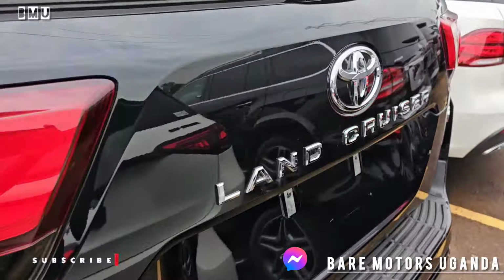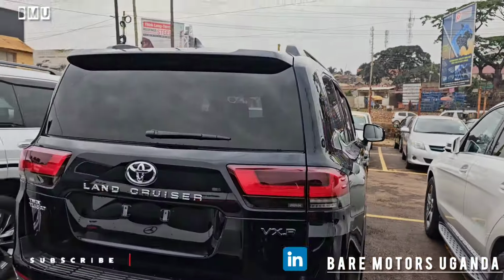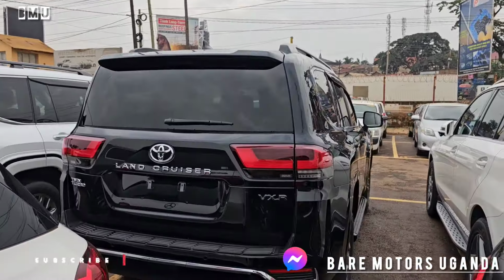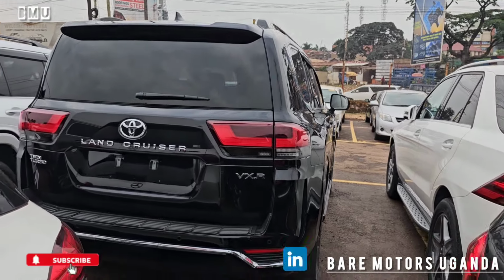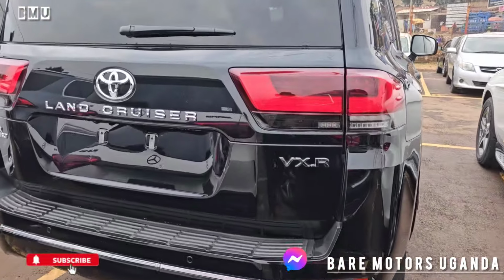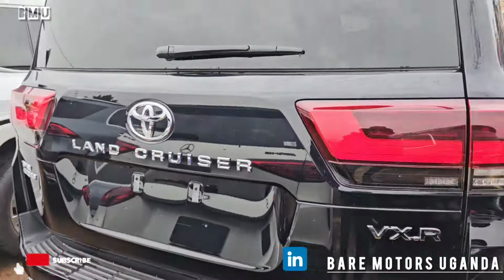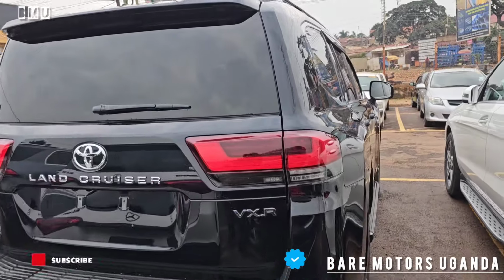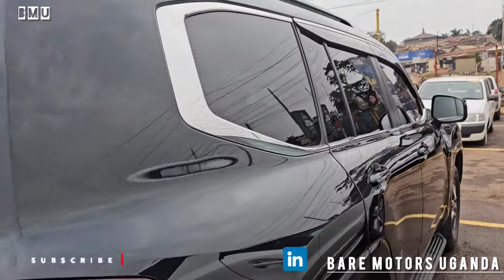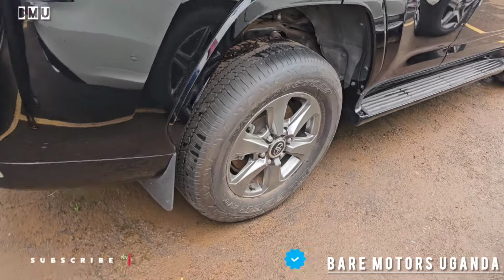This one has a twin turbo VXR. See how this thing really looks amazing. That's the behind. Wow, it's really amazing. And see the curves. This car really has that good curves.